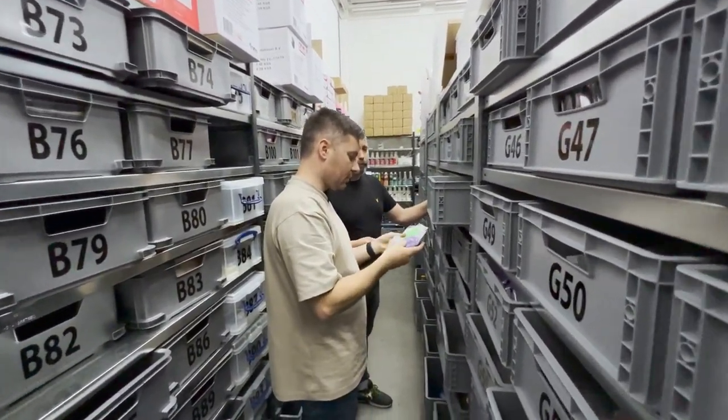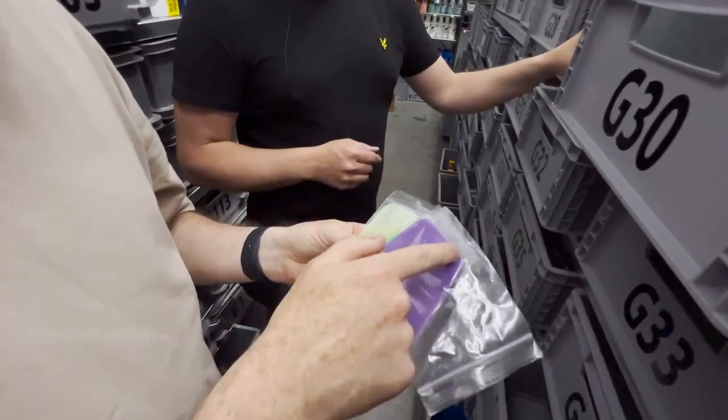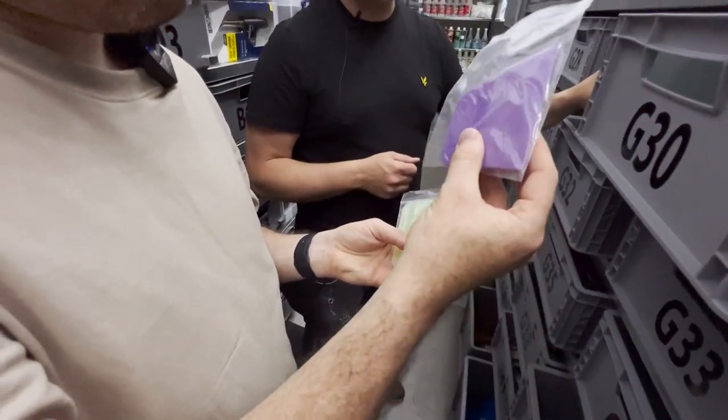Yes, the purple is also a very popular squeegee because of the shape. I never tried the shaped squeegee. Well, I should try one day. Well, take it and try it.